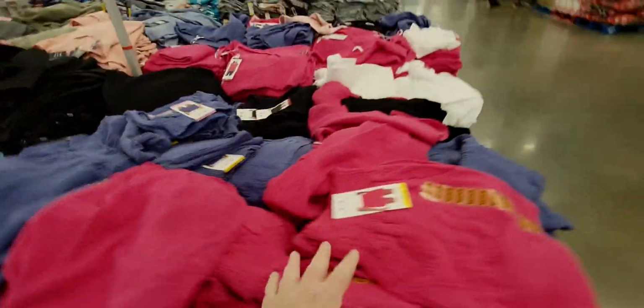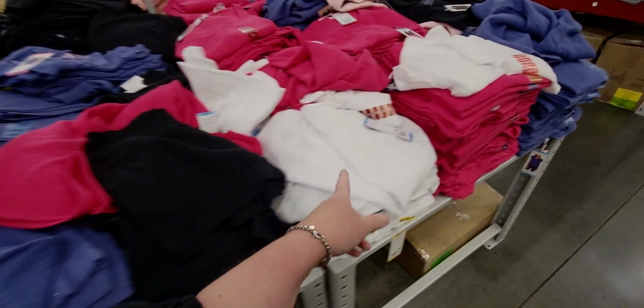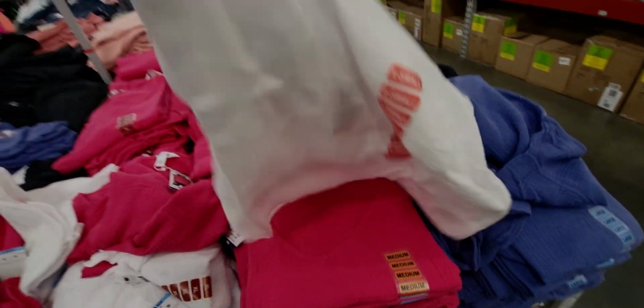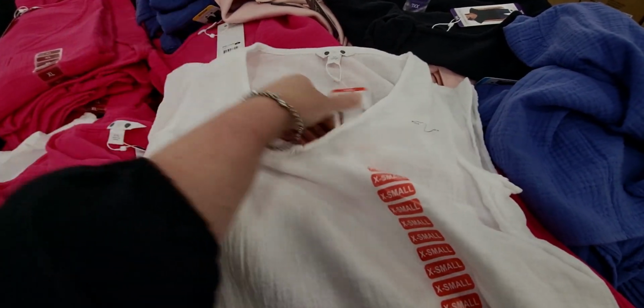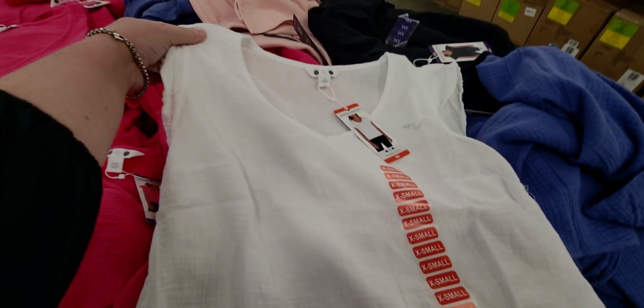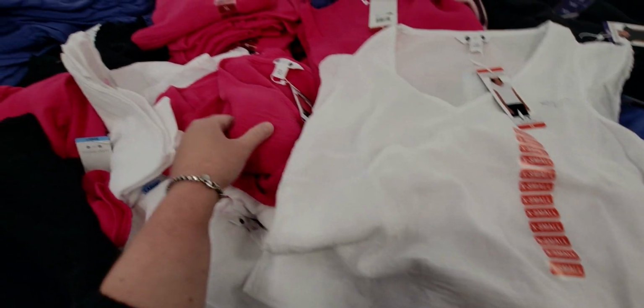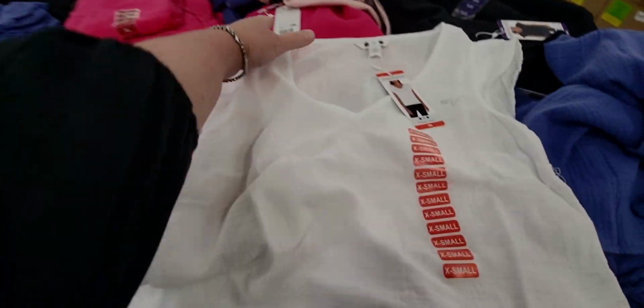Darling, and they even have matching tops, you guys. So they have the whole thing here. This little blouse is really cute too. It's a double gauze top, a little V-neck type tank top, and they have it in all the colors to coordinate with the shorts. So very, very cute.